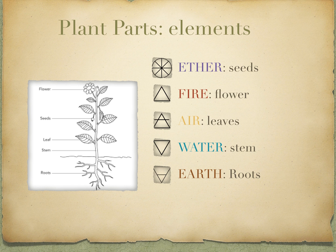So we're going to look closely at the anatomy of plants next moon. I just want to give you a little introduction here to the parts of plants and another way that they have been viewed in history. You'll all be familiar with these very basic parts of plants: the flower, the seeds, the leaf, the stem, the roots. And these were also in history associated with different elements.